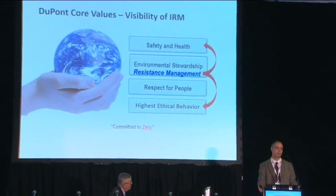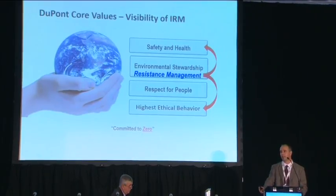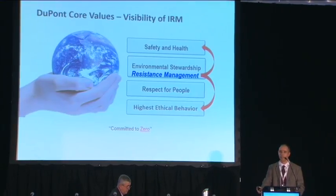Also, we're trying within our organization to really make people understand and aware of where resistance management fits in within our core values. So at DuPont, we have these four core values, and we're trying to really make people aware of where resistance management fits, and that it's important to the overall organization. By the way, committed to zero means zero safety incidents. That's something that comes from our 200-year past as a gunpowder producer.